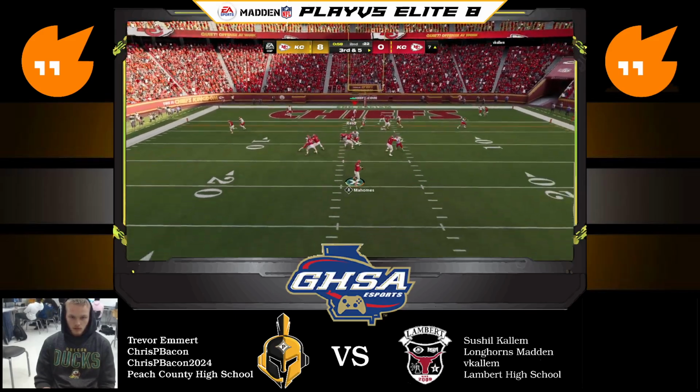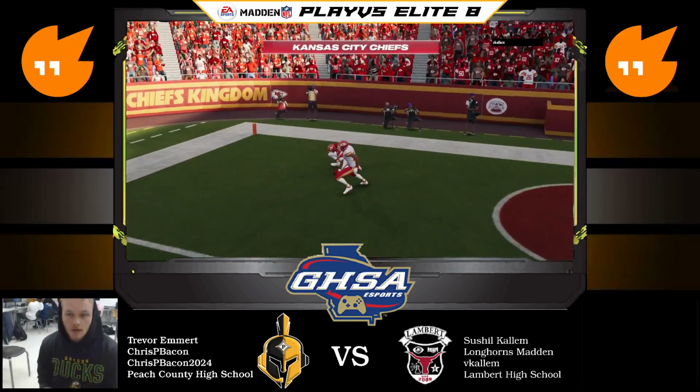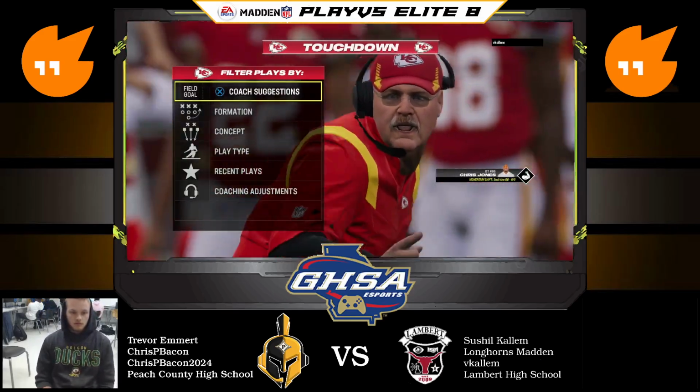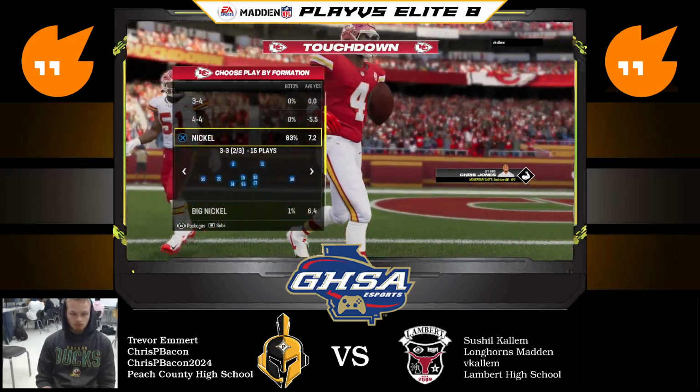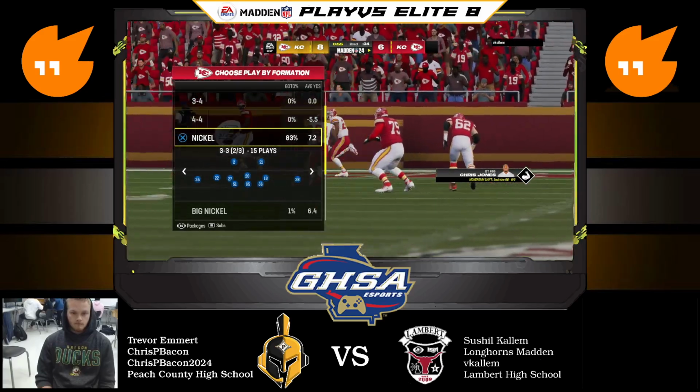Mahomes going to throw. That is caught by Rice. Touchdown, Kansas City. Yeah, touchdown. I love it. Now it's only a 2-point game.